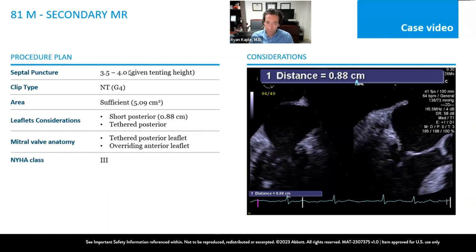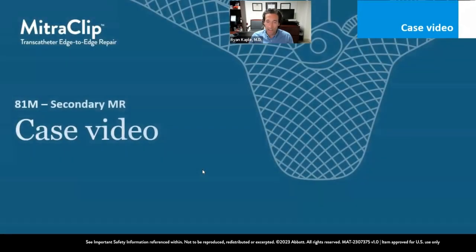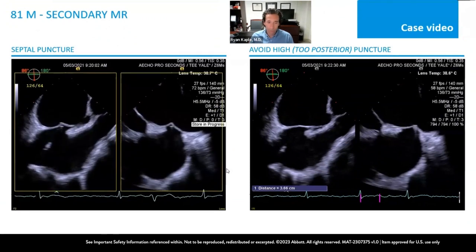We gave ourselves some latitude on the septal height in terms of planning, being around 3.5 or 4 centimeters would be okay. 4.5 being ideal, but we do gain a little bit of height because of the tent. Area is good, so I wasn't too concerned about that. And I already mentioned the pathology with the overriding anterior leaflet. And so we'll move on to the transseptal puncture.